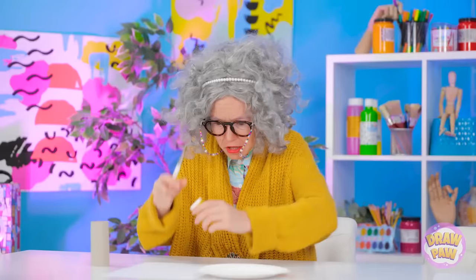What else is in here? This plate might be handy. I need a few more things. Aha! Paint and a brush! I have a great idea! This yellow paint is so bright! Achoo!